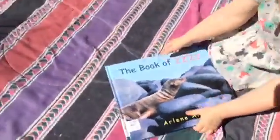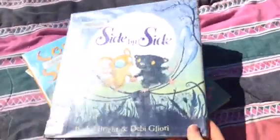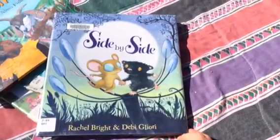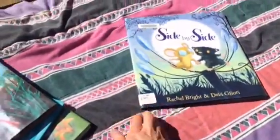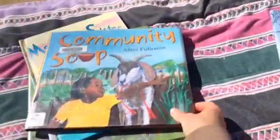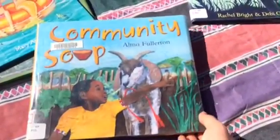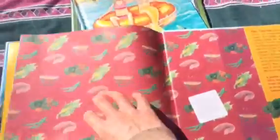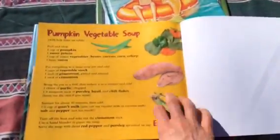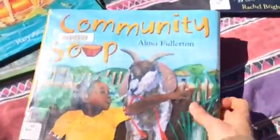Now I'm just going to shortly show you a couple of books that weren't quite what we were looking for. Side by Side looks like a super sweet one. The story is pretty cute about finding a friend, but it was just a little above our age, a little old for little Miss Ziggity. Community Soup was a good one, to a point. I personally found it a little bit boring, and I think that Z did too. It's kind of cool because it's got a recipe in the back to make your own pumpkin vegetable soup from goat's milk and pumpkins. The little girl loses a goat and has to go get it, but it just wasn't that captivating for us.